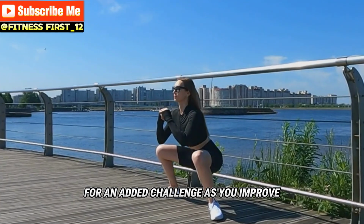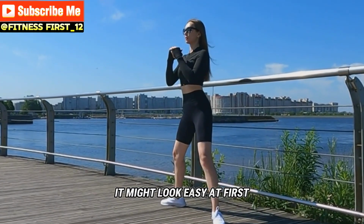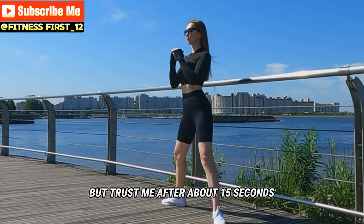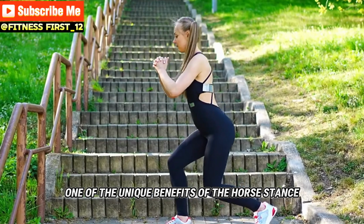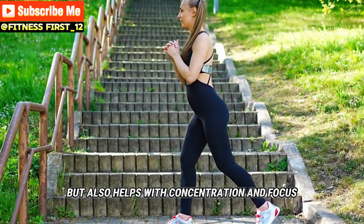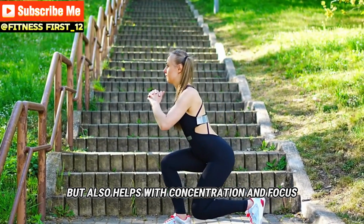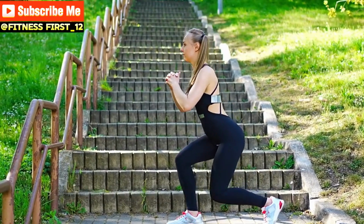For an added challenge as you improve, hold a small weight at chest level. It might look easy at first, but trust me, after about 15 seconds, you'll definitely feel it. One of the unique benefits of the horse stance is that it not only strengthens your lower body, but also helps with concentration and focus, as maintaining the position requires mental discipline.